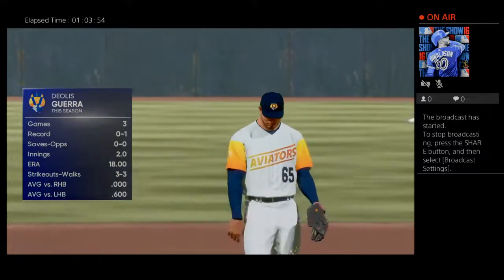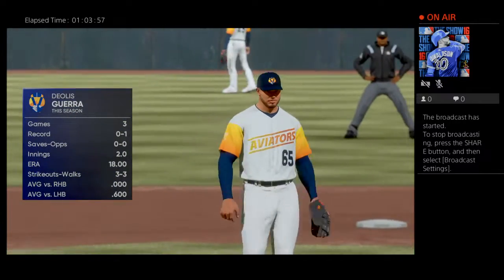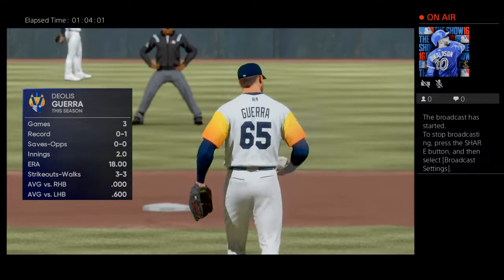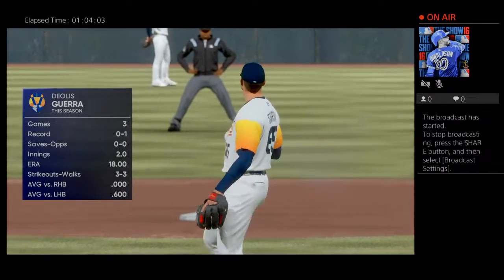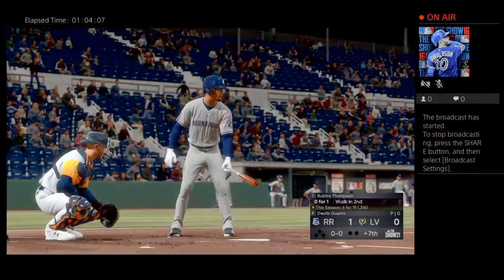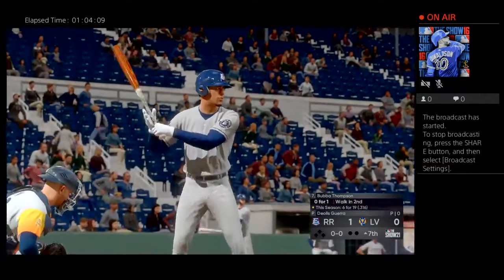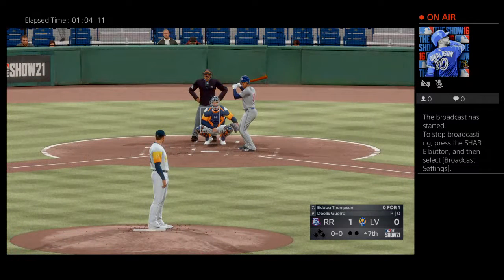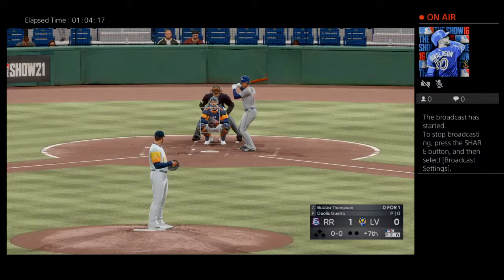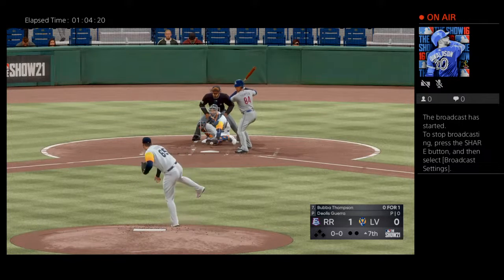Dale Guerra is on to pitch from the bullpen now to start inning number 7. Number 65, Dale Guerra. All set for the start of the inning, and next it'll be the outfielder, Bubba Thompson. Right fielder, Bubba Thompson. He's set. Here it comes. Ball.